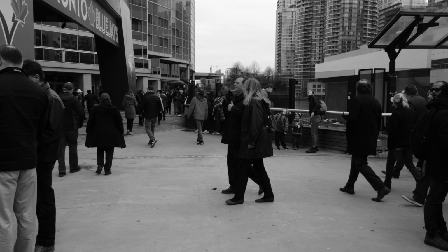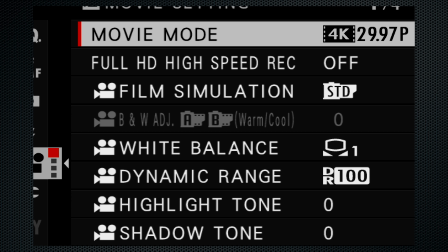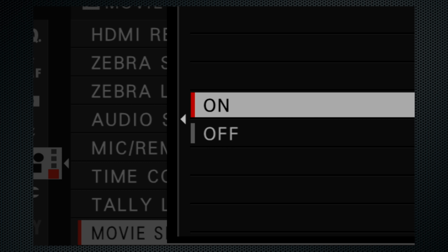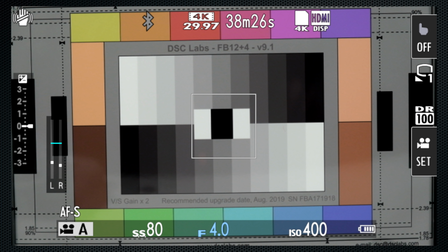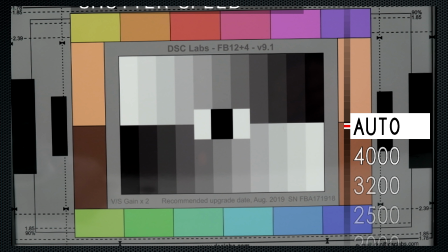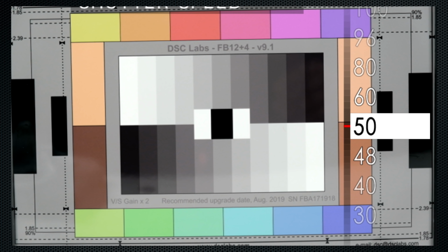Video mode offers a great deal of creative potential. I'm starting with the last option on screen 4 of the video menu, Movie Silent Control, as it's totally useful and completely disguised. When it's on, none of the physical controls work. All settings are changed using touch, so the internal mics don't pick up clicking noises from the dials. That's clearly useful and handy.